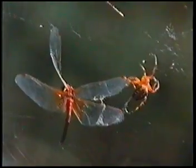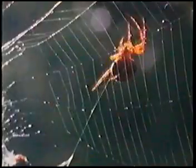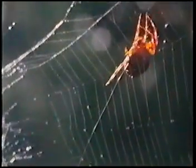As it moves between its catch and the nest, the spider secretes a security line consisting of two separate flexible strands. This is an important way to secure easy access to the new food supply. By now, the poison, which at first merely immobilized the dragonfly, has proved fatal.